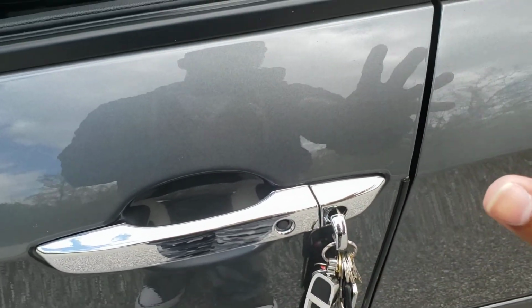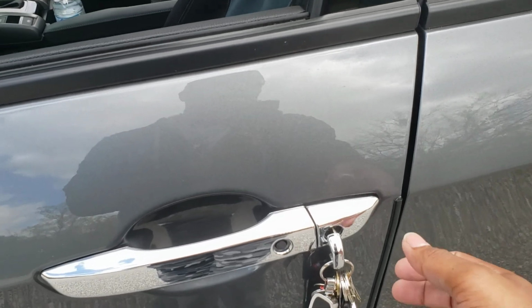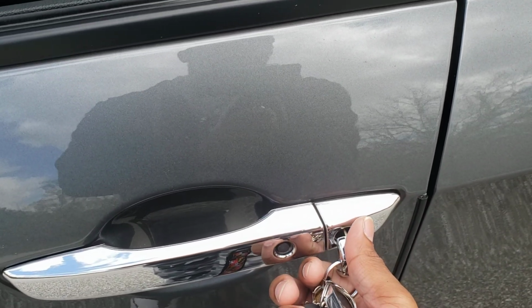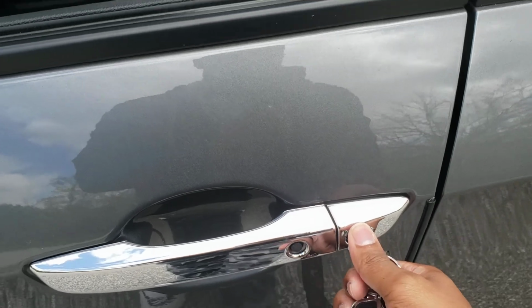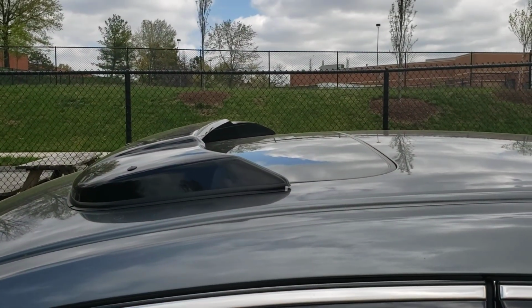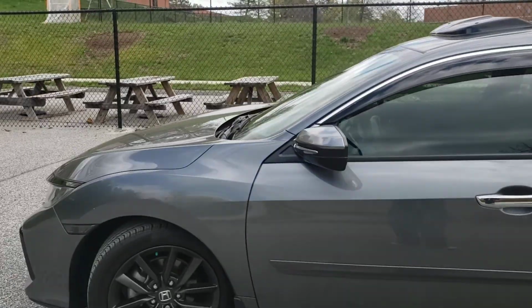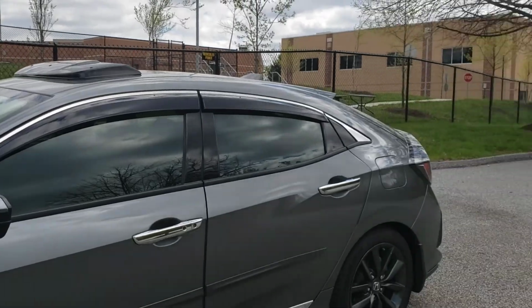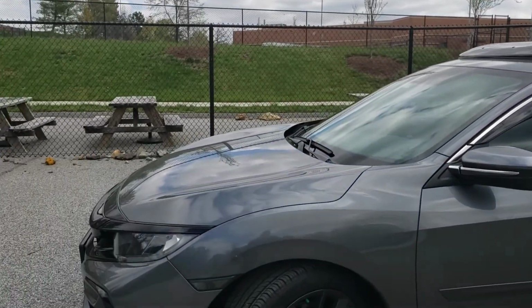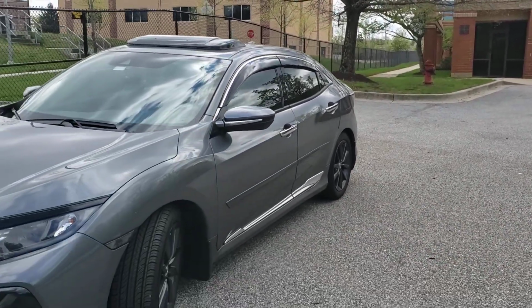And if there's no activity, it will relock after 30 seconds if you don't open the door. So just lock, and you hold it, and you roll the windows right back up, along with the sunroof as well. It's one of my favorite features. It's actually a pretty good feature to have, especially if you have all your windows up and there's no ventilation going on. It will be great to let all that hot air out.